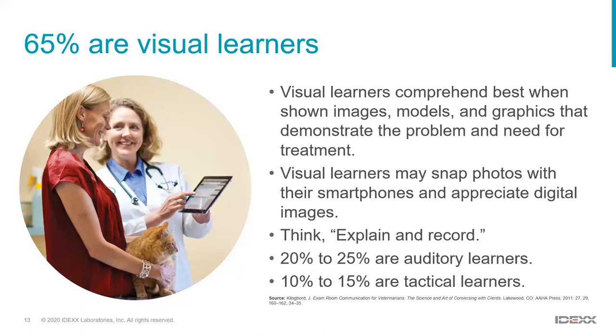So outside of that 65%, we found that the next 20 to 25% are auditory learners. By auditory learners, we mean individuals that can learn from simply a lecture or a discussion. Words alone are enough that they can generally understand what's happening and take it back in a fully comprehensive way.